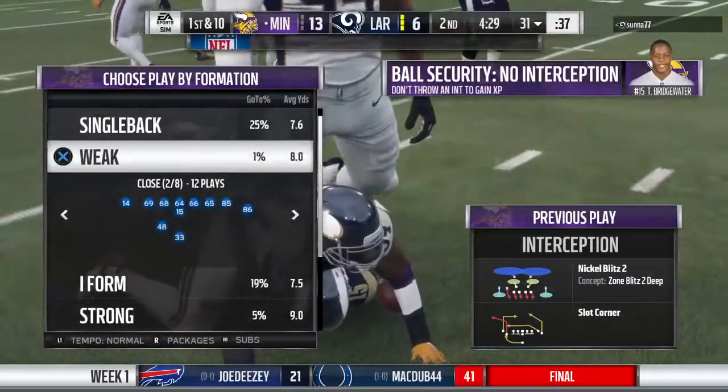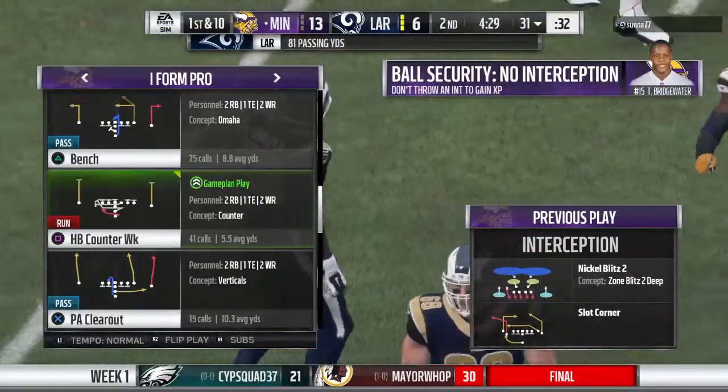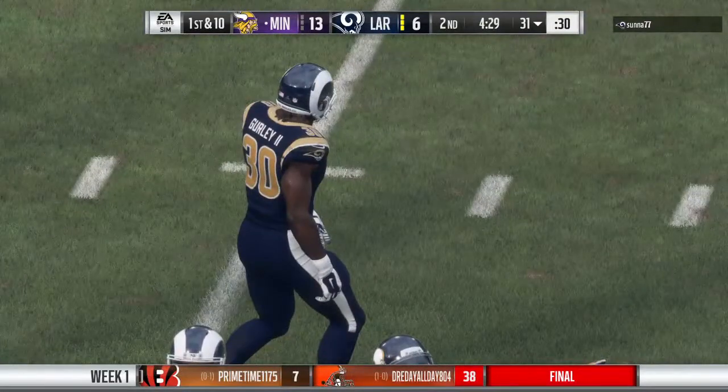And that's now the 2nd time he's picked off a pass here in the 1st half alone. Again, another great read defensively, and you just see him get in the right position to make the play and get his guys the football back.